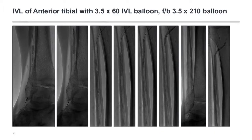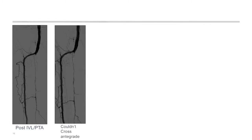And here we were able to use a 3.5 by 60 IVL balloon, treated most of the entire length of that anterior tibial, followed by a 3.5 by 210 millimeter balloon, and we were able to get a very nice acute angiographic result. But given the extent of his disease, we wanted to try to treat the posterior tibial to improve the outflow to the foot and heal those ulcers.